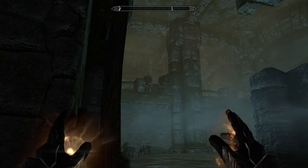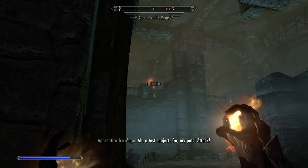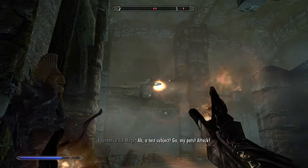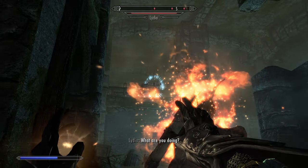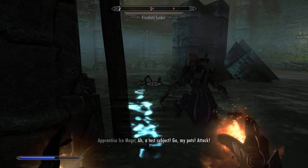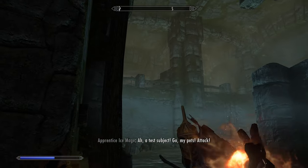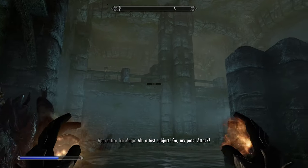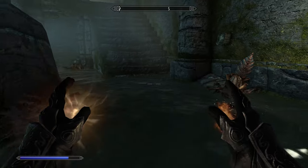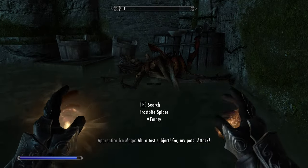I'm pretty sure I have quiet casting, so I should be able to get this guy from range. Oh, freaking Lydia! Stop getting in the way, Lydia, please. Where did he go? Wonder if he's heading down here. I'm not sure. Let's go ahead and search this guy though.